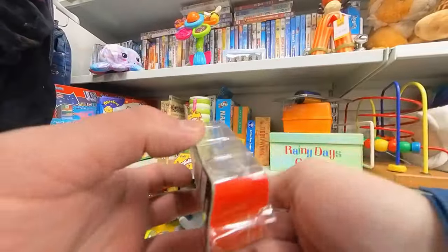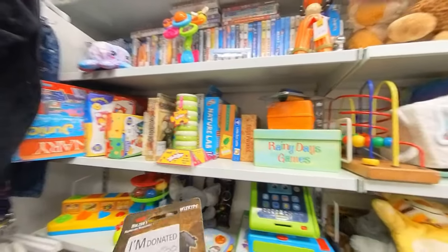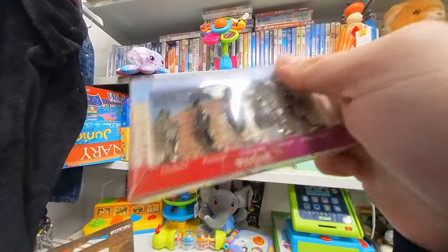This Dungeons and Dragons little kind of figure set, a bit like Warhammer, but £5. I did look that up, and I looked up these little toy soldiers as well. They both had a little bit of money in them, but not when they're £5 each.